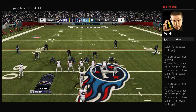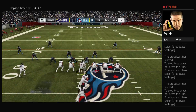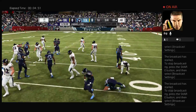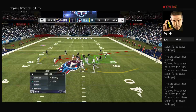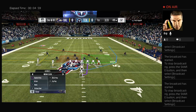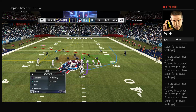Perfectly executed crossing route. So the line of scrimmage moves all the way across the 50 now as they come up 1st and 10. A give right to Collins. And he is met at the line of scrimmage, and he goes down right there. Officially no gain on the play, and it's second down. So nothing there that time, and maybe you need to look to the O-line. They weren't able to create any space.